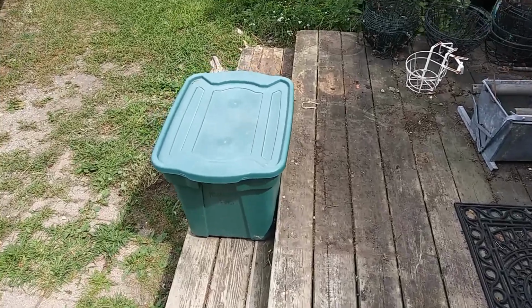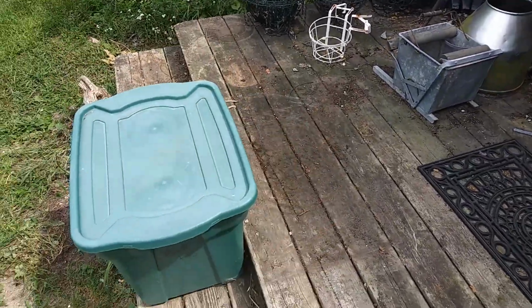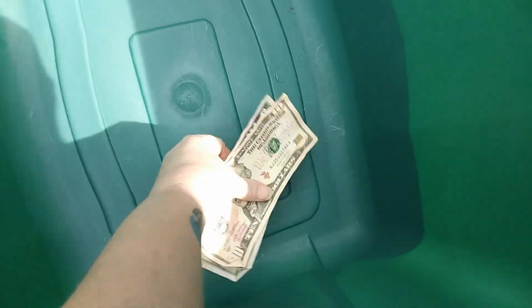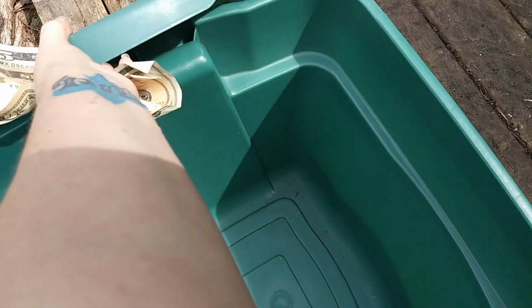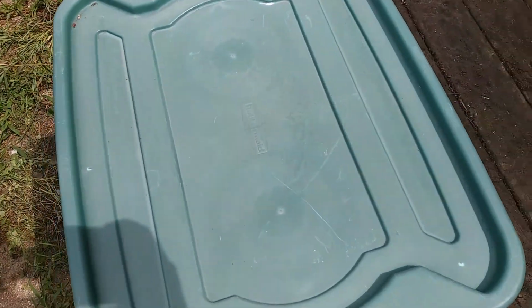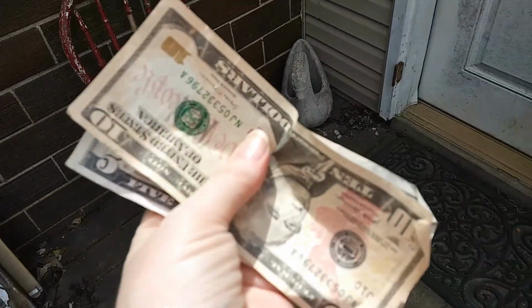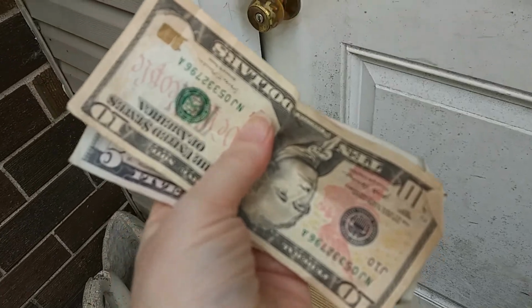We've made it back to the house, and as you can see, the plant stand is gone, which means there should be, and there is, $15 in the bin. I love when that happens. I have no idea where I got that plant stand. I don't know if I garbage picked it or got it from an auction. Who knows? But I definitely did not spend 15 bucks on it, so profit.